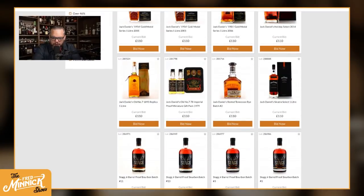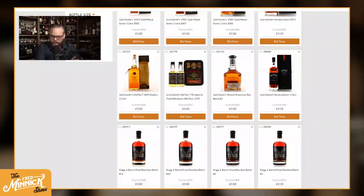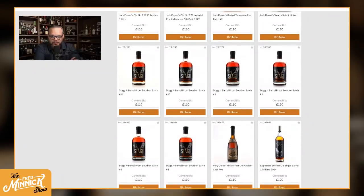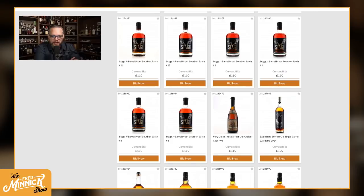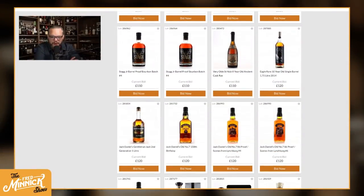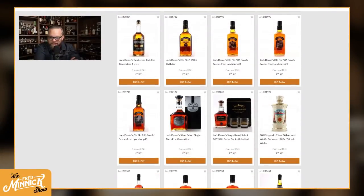Well, here come the Stag Juniors. You got 5 in a row here at 110 euros. What do you want to bet it's the same person bidding on every one of them? That'd be kind of funny if it was all the same person.